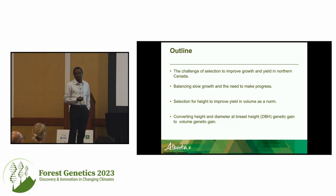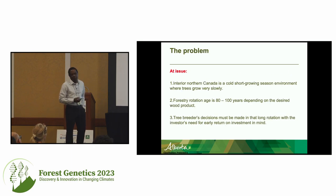So my talk will be about our emphasis in selecting for height growth when there are some other traits that we can consider. There are some practical reasons for that, and there are also some familiarity and obsession of some kind. So what is the issue?